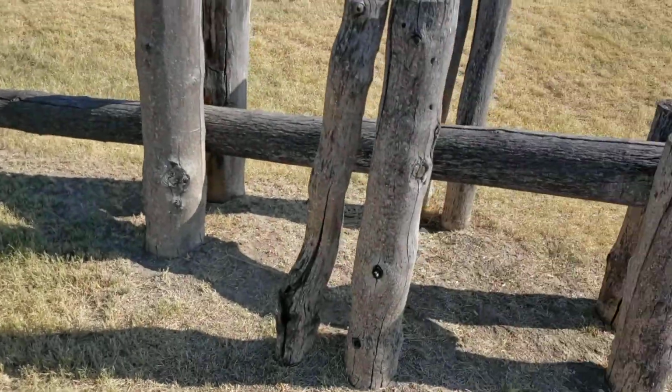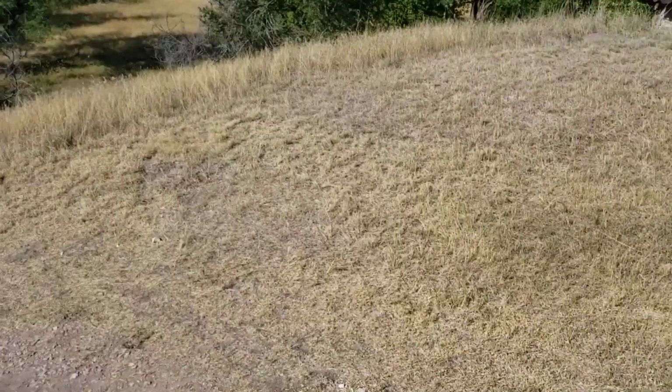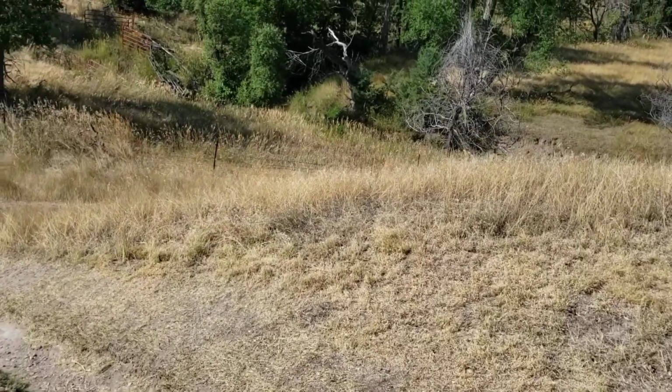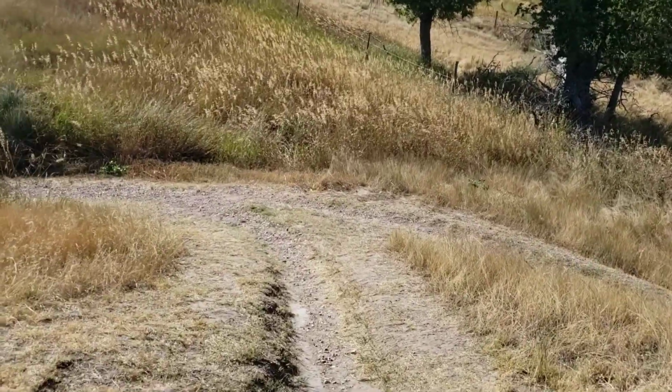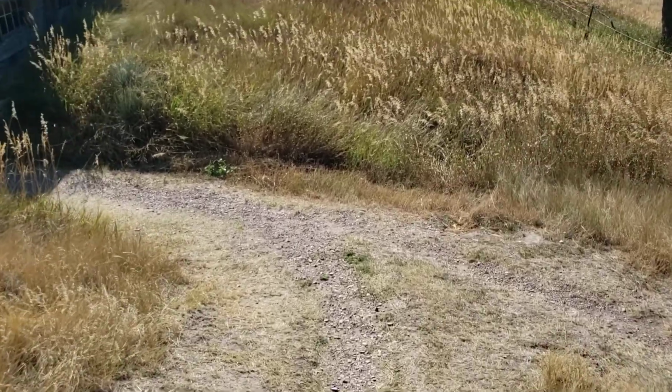The beam, they used to lay their pelts across to scrape off the membrane to the underside. Done that too.